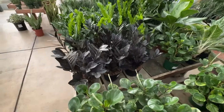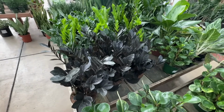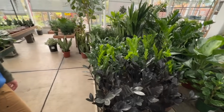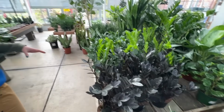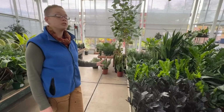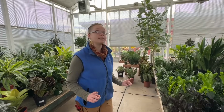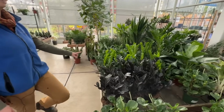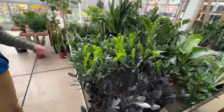Okay, tell us about these black ones over here. Yeah, those are the ZZs. These are good for darker areas, for low light, low input. This is one of those plants that would really rather you forget about them between waterings. Unless you're somebody who likes to look at their plants and then must water them. This is not one of those plants. Why do they not have to be watered so often? They're very low water use plants.